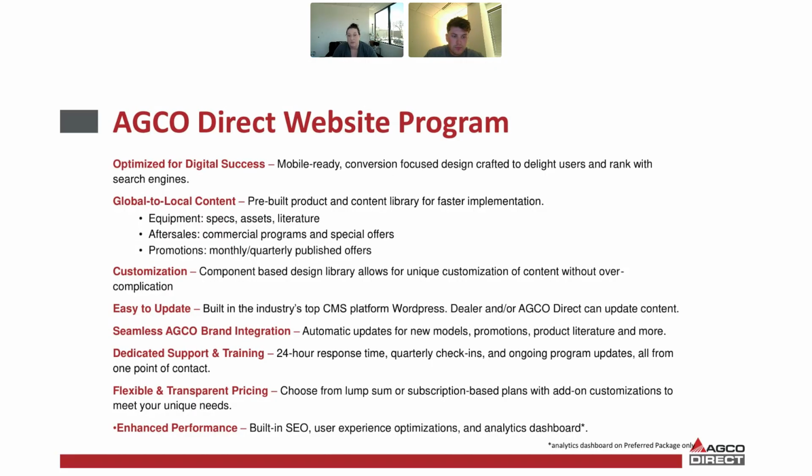It's easy to update. It's built in the top CMS platform, WordPress. I think if anybody's worked in the marketing world, you have had some sort of dabble into WordPress. It's super easy to upload an image, throw in the specs, throw in the pricing, and then update your inventory listing. Either yourself or somebody from AGCO Direct can update that content for you. So if you are the only person working in sales, but you also want your equipment on your website, you can forward that over to Max, and Max will get that to the correct person to upload it into the back end of your website. Or we walk through it with you on a case-by-case basis and show you exactly how to update that and make it look the best.